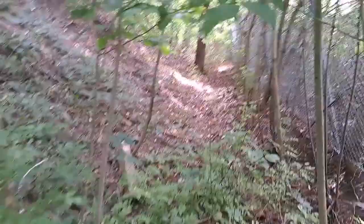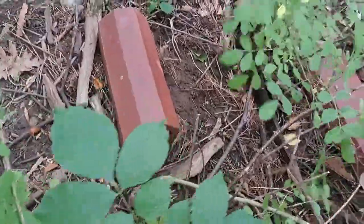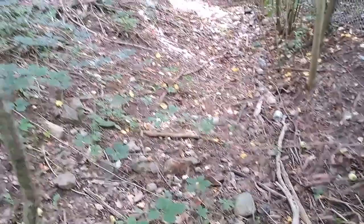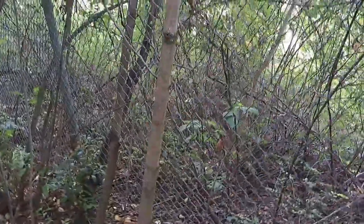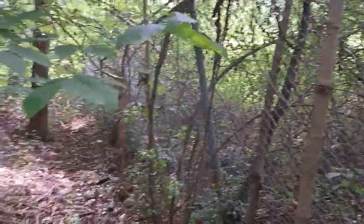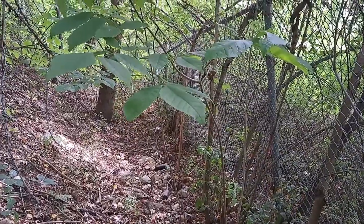My goodness, it's rough going. Luckily, it's almost like a path down through here, so that helps. Anyways, I'll shut you off for now and I'll get you back up once I get on site. Got my shovel and rake here. See you there.